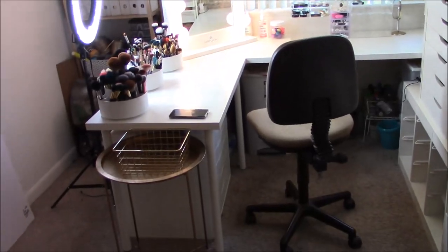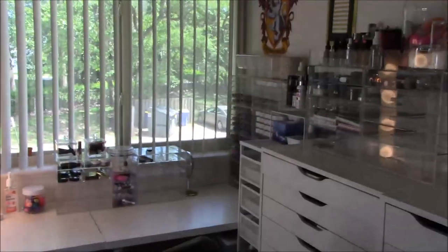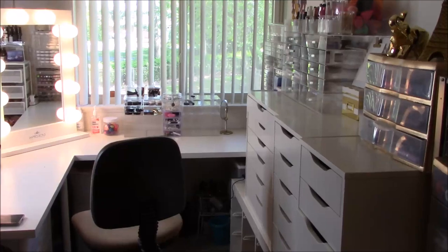Okay, so when you walk into my makeup beauty room, this is what you see in this corner. This is the entire makeup corner, storage, collection, everything situation. So yeah, we're gonna go around the area. I'm gonna start here and work my way around. Just some big things.